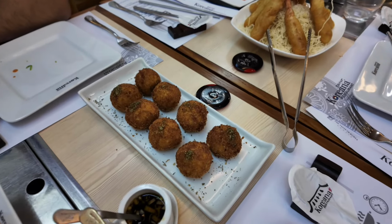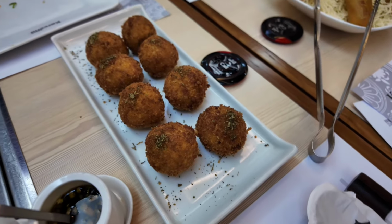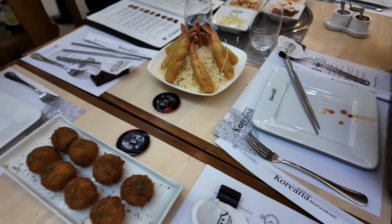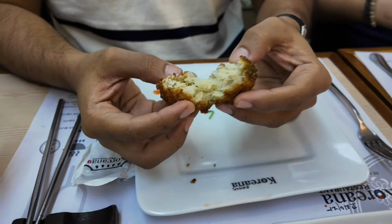So these are our starters. This is their crab, potato, cheese balls. These are really good. It's deep fried. This is their prawn tempura. Two starters are here. So let's break into this because this is super. Break it. Let's look at it.